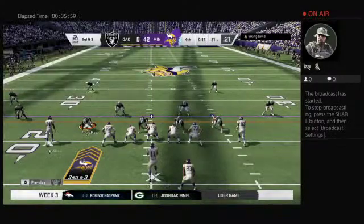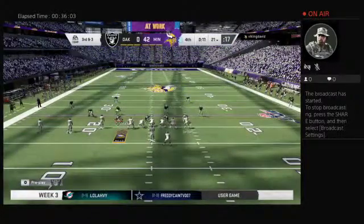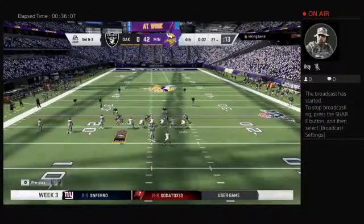He's checking. Crash. Magic. Come on. Let's go. Mike. Hey, 4-1 Mike. We own them.